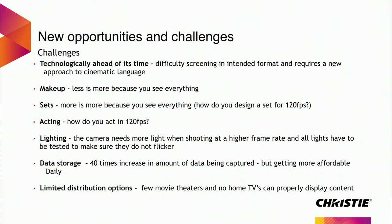Makeup, less is more, because you'd really see everything. Because when you have makeup on the screen, it looks like you're wearing makeup on the screen. You can't really hide it, can't fake it. But for sets, more is more, because you really do see everything. So if you have a wall that's painted like bricks, it will look like a wall painted with bricks instead of a wall that's actually a brick wall. So you have to actually step up the filmmaking process as well, because it doesn't hide things.